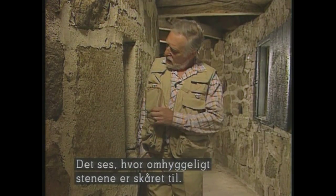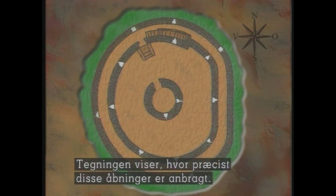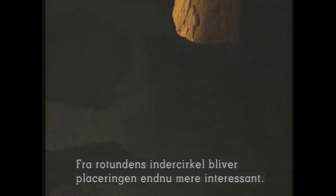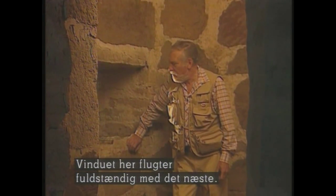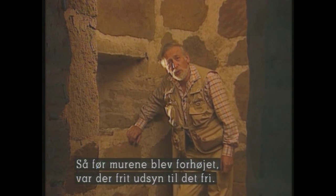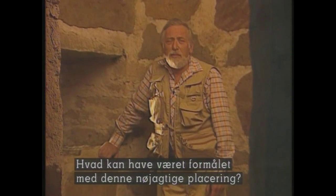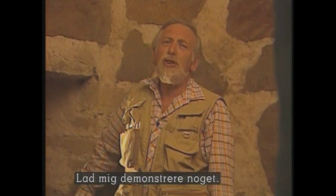You can see how carefully the stones have been shaped and cut. The plans show how precisely these openings have been placed around the rotunda, and the angles have been skillfully chosen. From the inner circle of the rotunda, the placings become even more interesting. There's a perfect alignment through this window and the one beyond. And of course, before the walls were heightened, the view continued to the exterior. Now, what can have been the purpose of these accurately placed window alignments? Well, let me show you something.